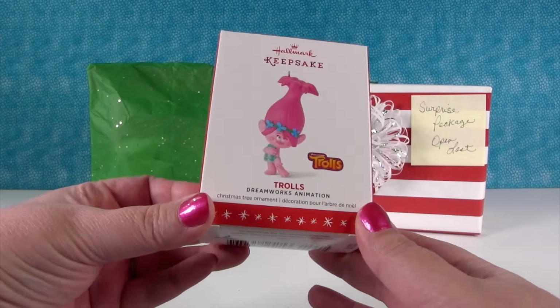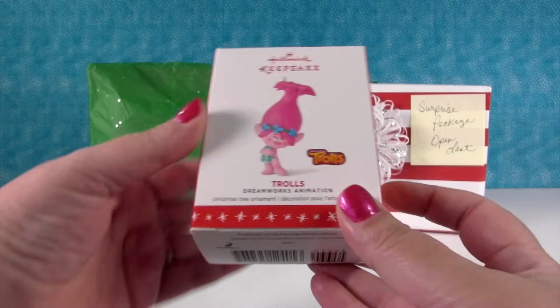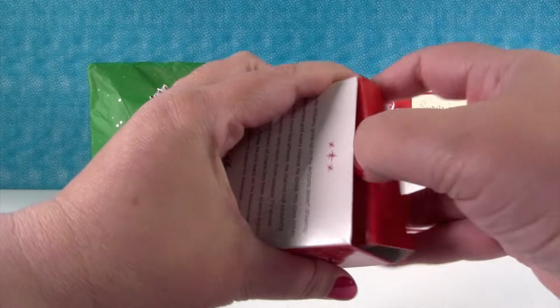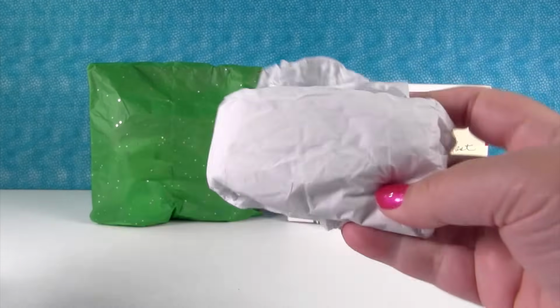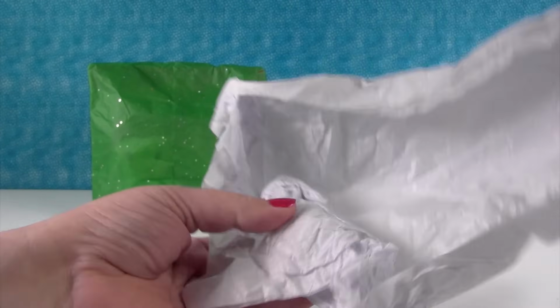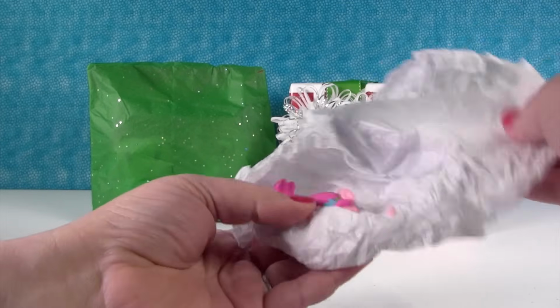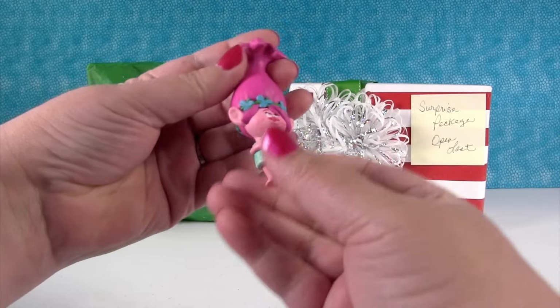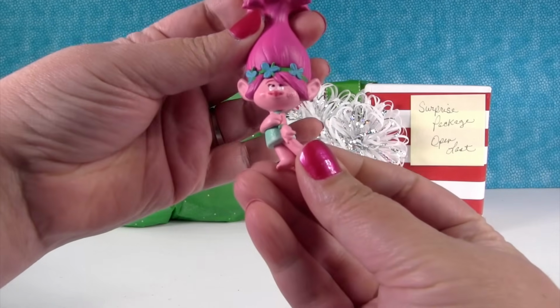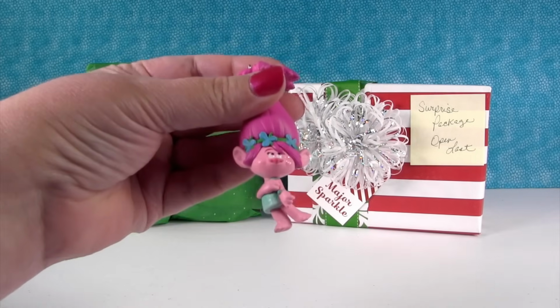So the first thing we have is a Hallmark ornament. So we love Hallmark ornaments. They're really nice quality. And we have Poppy from Trolls. So we're going to take her out and take a better look at her. And these are all ornaments that you can get right now in your local Hallmark store, or probably on Hallmark.com as well. Oh, look at her. Look how pretty she is. Her little cheeks are sparkly. Yes, they are. That's a great ornament. That is.